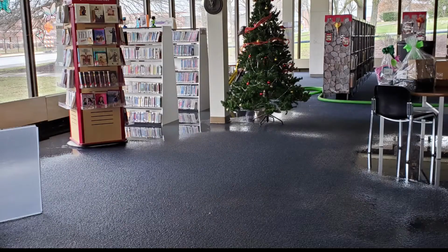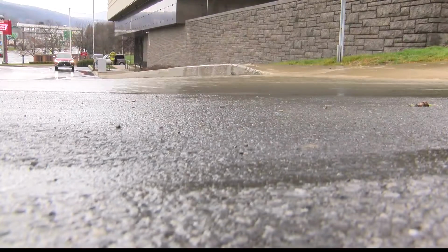We're going to extract all the water that's remaining in the library. We're going to dry the structure, and then we're going to see what damage has come from the water damage itself, and we'll take it from there as far as what work needs to be done. McCullough says the dry down process itself will take about 3 to 5 days.